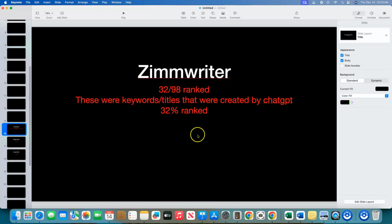Because for months and months, we actually didn't have a whole lot of rankings. And I really thought that ZimWriter articles should have ranked a lot faster, because they were laser targeted, long tail keywords that were questions, and they didn't really even have search volume. So they should have been extremely low competition keywords. But surprisingly, recently, we've had quite a bit of them all of a sudden appear.